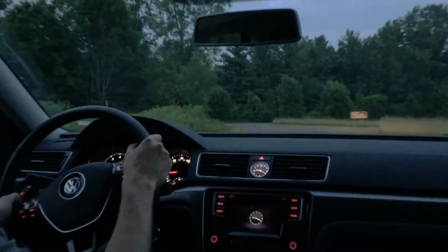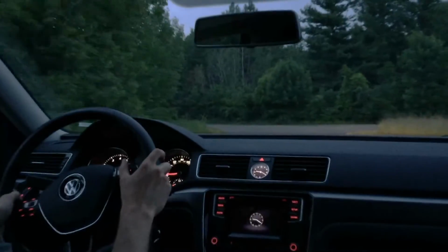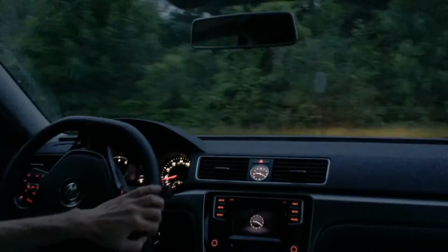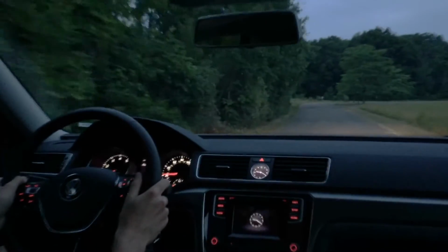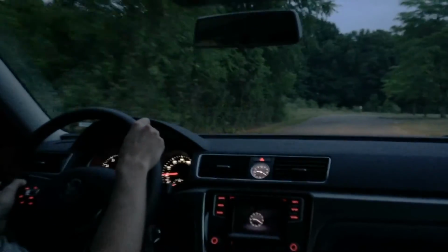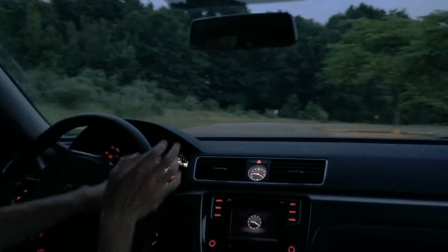But in normal mixed driving, I've been averaging about 31 miles to the gallon. And if you really baby it on the highway, you're going to get somewhere closer to about 37 miles to the gallon, going 75 miles per hour with the air conditioning on and a trunk full of luggage. So that's really impressive. It's really easy to meet the car's 38 miles per gallon highway rating just by going 70 miles per hour with the cruise control on. It's that easy.